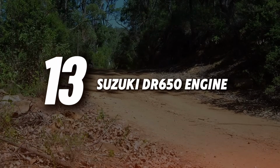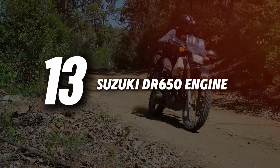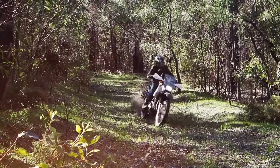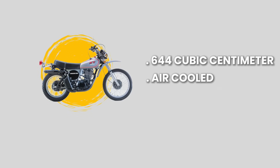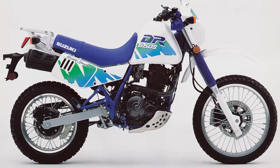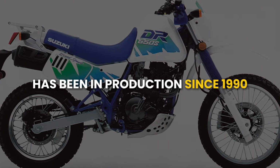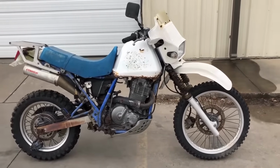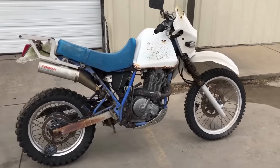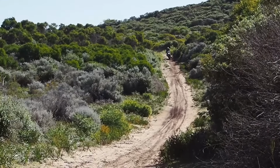13. Suzuki DR650 engine. Enter the Suzuki DR650 and its 644 cubic centimeter air-cooled single-cylinder engine. This thing has been in production since 1990. And get this, Suzuki hasn't really changed the engine in over 30 years. Why? Because they nailed it on the first try.